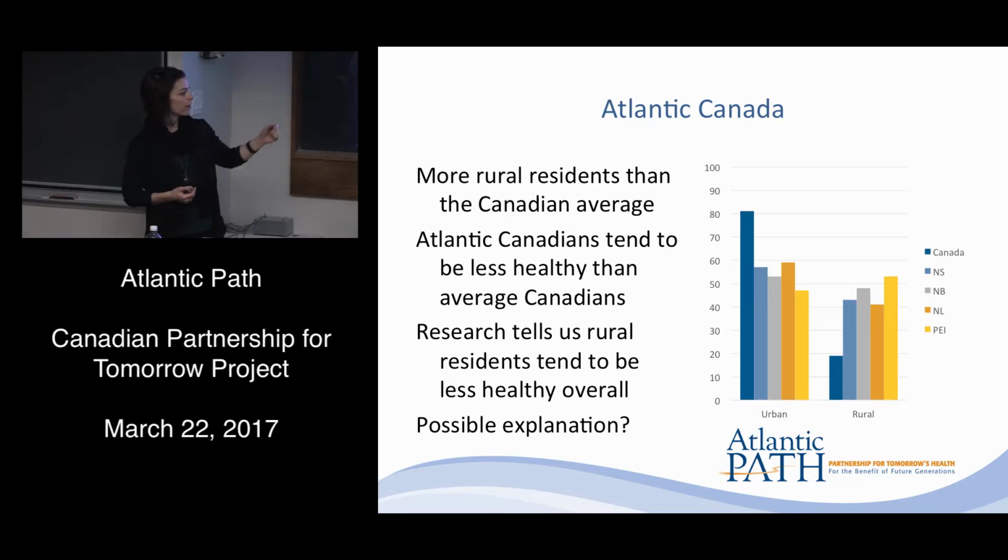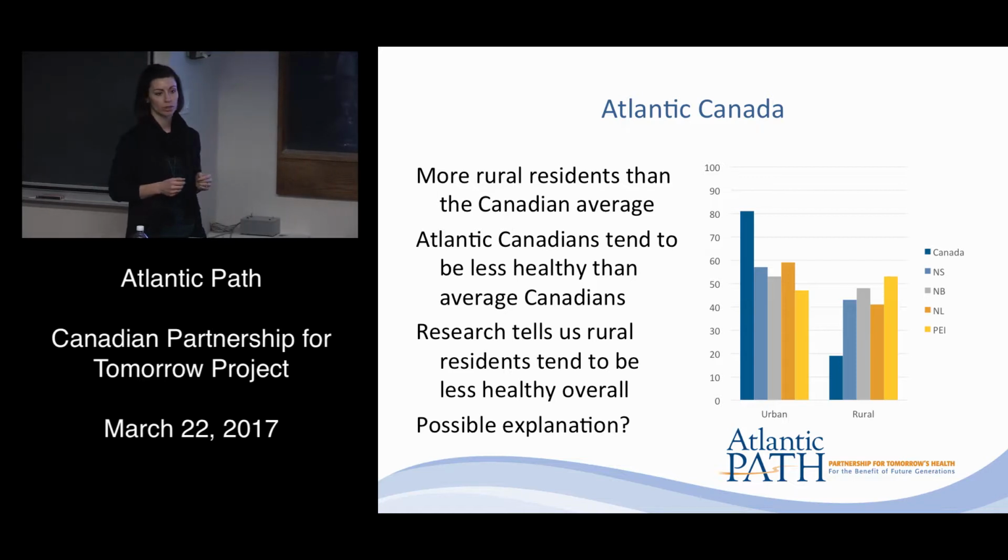If you look at the little graph I have here, the 4 different provinces in the Atlantic region are significantly higher than the large blue line, which is the Canadian average. About 46% of Atlantic Canada is considered rural, versus 19% Canada-wide.